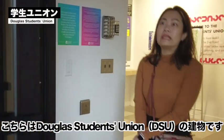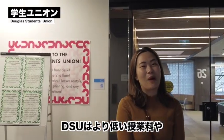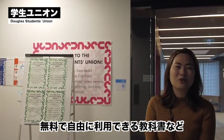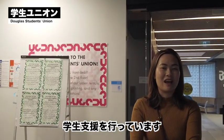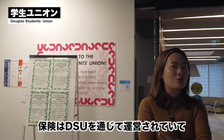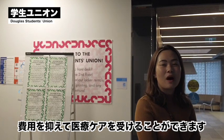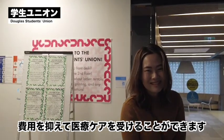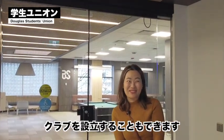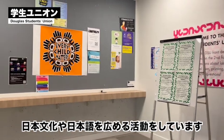So here we are at the DSU, the Douglas Student Union's building. The Douglas Student Union advocates for student rights, for example, lower tuition fees, free textbooks or open source textbooks, anything that could help students during their journey in post-secondary. We also have the extended health insurance that's also run and administered through the Douglas Student Union, which provides students more accessible healthcare at a lower cost. Students can also join clubs and open their own clubs if they don't exist yet. So, there is a Japanese student club, to promote Japanese culture and language.